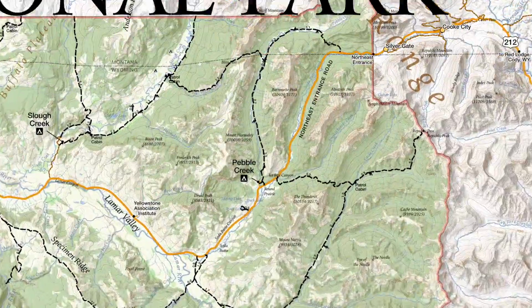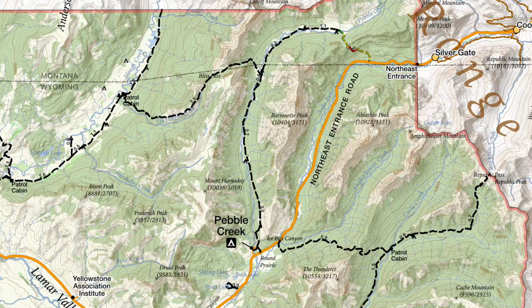What's up? This is Jake with Hike 734, hiking the Pebble Creek Trail in the far northeast corner of Yellowstone National Park. This trail starts out over at the Warm Creek Trailhead, works its way up a steep ridge, and then drops down and joins up with Pebble Creek, and then follows Pebble Creek all the way out to the Pebble Creek Trailhead.